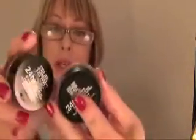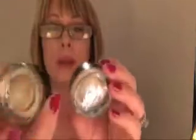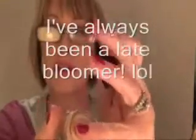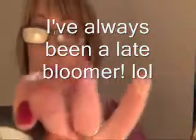And then I got the two Color Tattoos in the Maybelline. Okay, this one's the Barely Branded. And I'm kind of late getting on the bus with this one, guys. Everybody else has had this for about a year, and I'm just getting on board with it. So, looks like that.